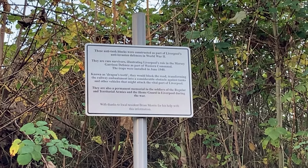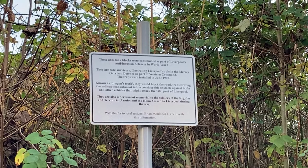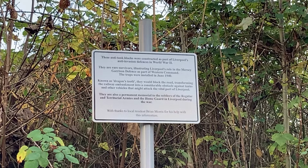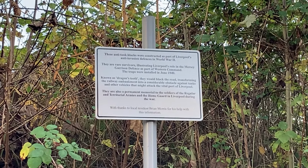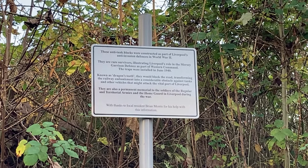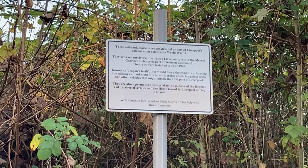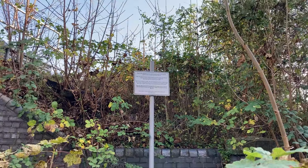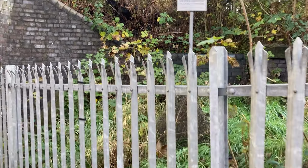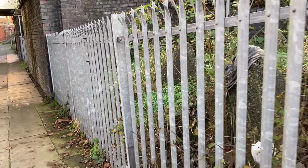And that, I'm hoping you can pause the video and read the details there. But as it says, the traps were installed in June 1940, and it was part of the national defences against any German invasion. And this is with thanks to a local resident, Brian Morris, and apparently he gave a lot of help with the information that you've just seen. But what a brilliant relic of the Second World War. An actual dragon's tooth anti-tank defence in Liverpool.